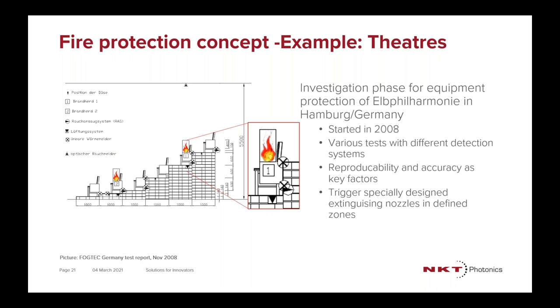the idea, instead of installing everything on the roof, was to install the detection and extinguishing at floor level. Not the sprinkler system from the roof, from the top, from the ceiling, but from the floor level. And extensive investigations and testing were necessary to prove the effectiveness of the protection system. This testing was based on the NFPA 750 and the EN 14975 Annex A, so that we made sure that we also followed the usual regulations and guidelines for this testing.